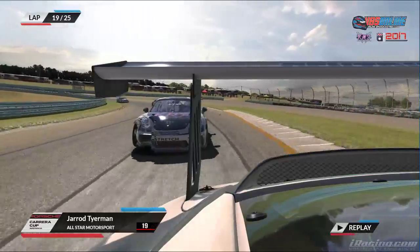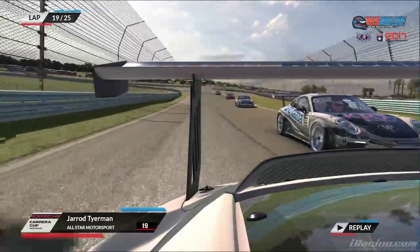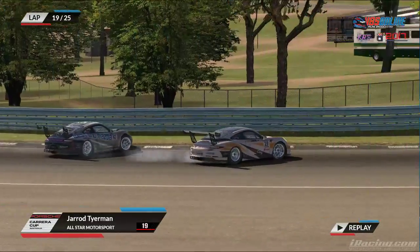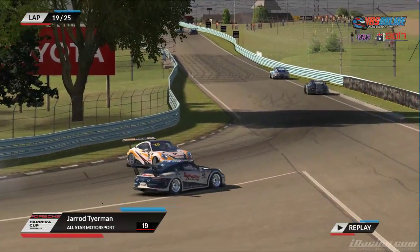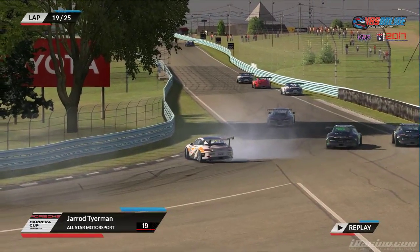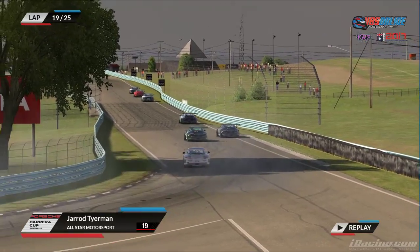Oh, someone didn't though. Gene Fitties has just had nowhere to go and run directly into the number 19 of Tyman. And he's almost flipped him as well. These Porsches are very susceptible to being flipped if you get a bit of side. Like, if you get T-boned, you're very likely to get launched.